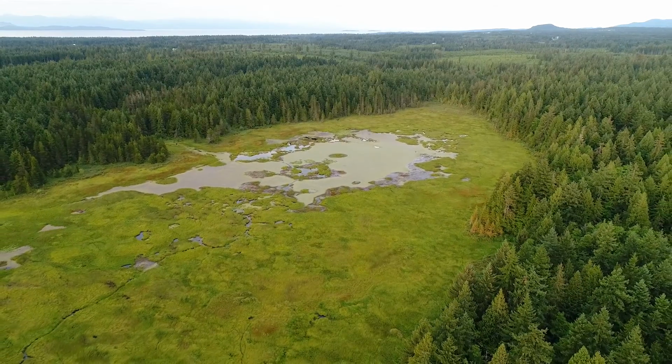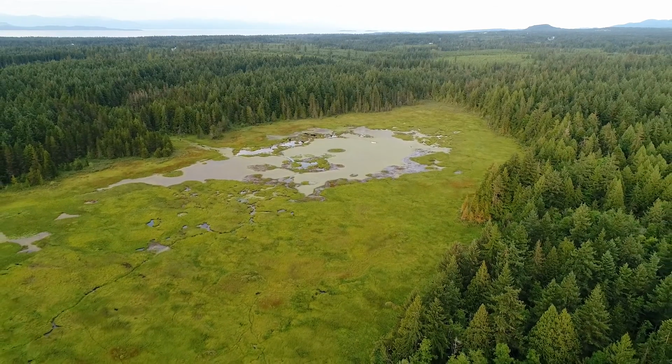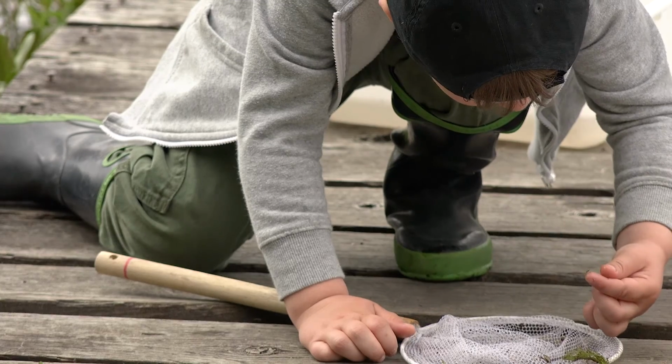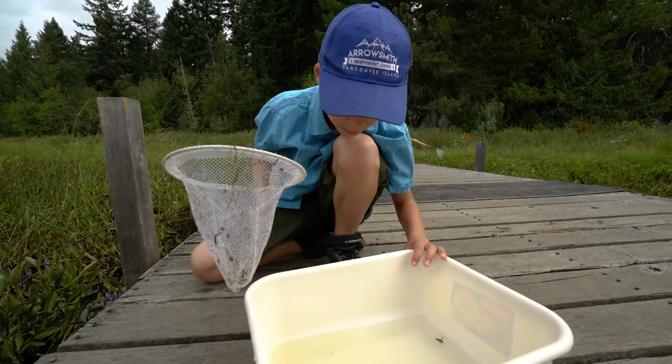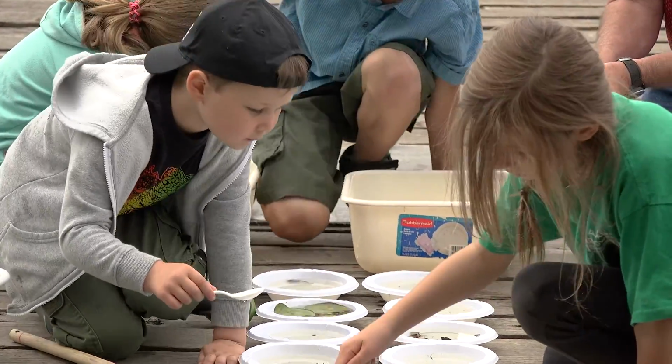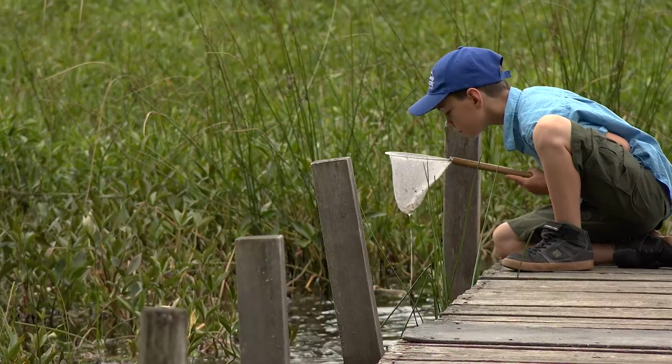My name is Hans Borger. I'm a retired biologist, and I've been coming to this marsh now for about 15 years. My background is in aquatic entomology, and hence I'm drawn to the very high number of species of insects that are found in Hamilton Marsh. Probably of all the marshes, all the wetlands here on the east coast of Vancouver Island, this has more aquatic insects in it than any other one I've ever looked at.